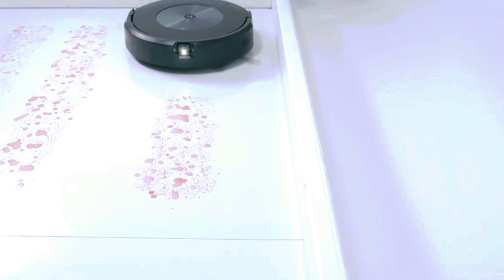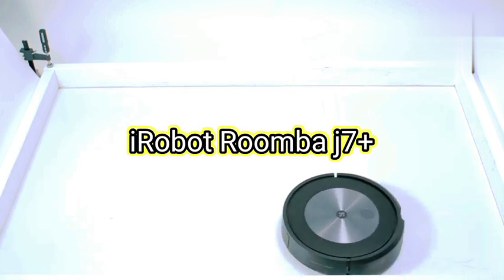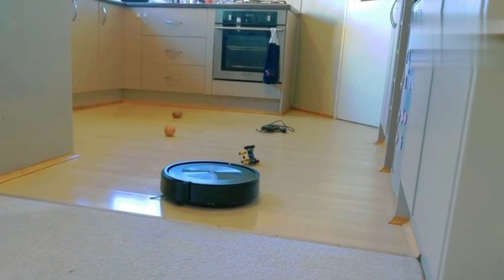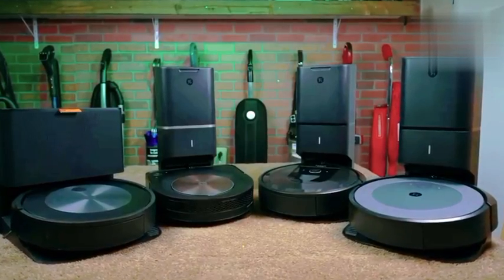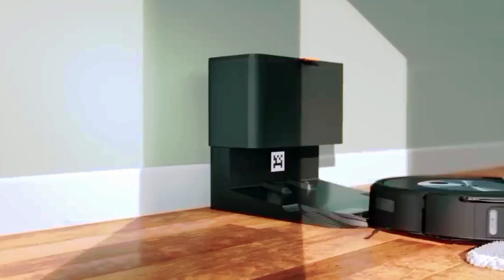Today, we're diving into the world of smart home cleaning with the iRobot Roomba J7 Plus. This is not just another robot vacuum, it's a game-changer in the world of automated cleaning. Let's jump right in and discover why the iRobot Roomba J7 Plus is creating a buzz among homeowners and tech enthusiasts alike. It's not just a robot, it's your trusted cleaning partner.